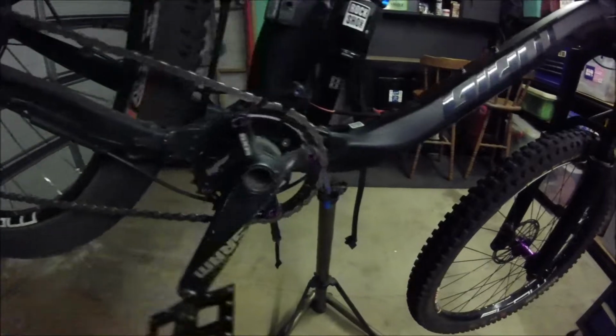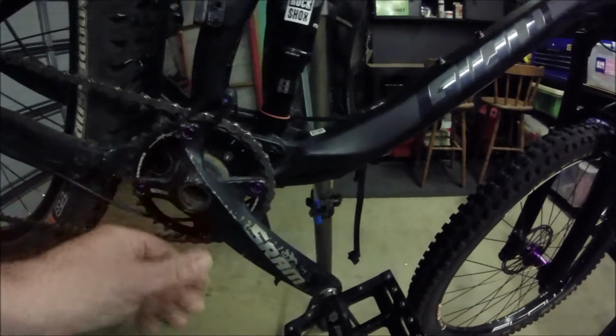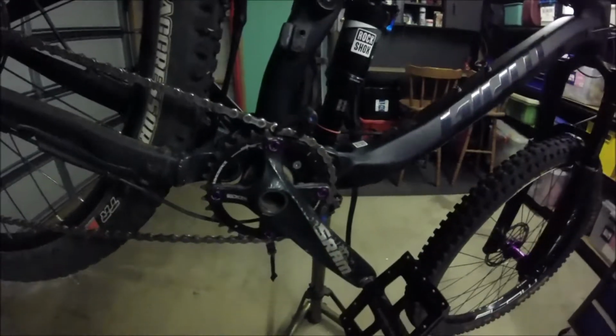Cranks, just a dirty old SRAM, and these are pretty shagged. I think they've got a little bend in them, and they're scratched up and have chunks out of them everywhere. But they've been really good cranks. I mean, cranks are cranks, aren't they?